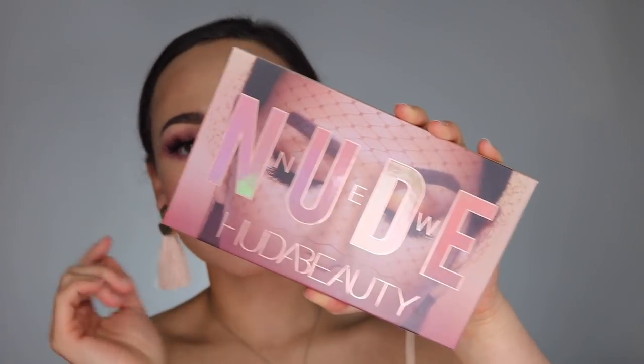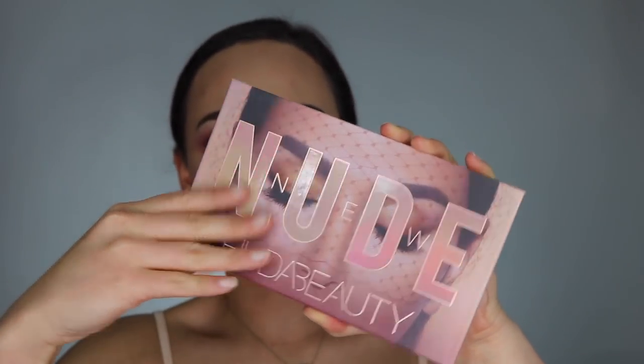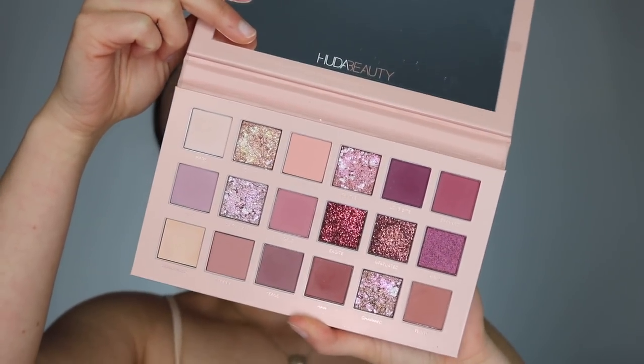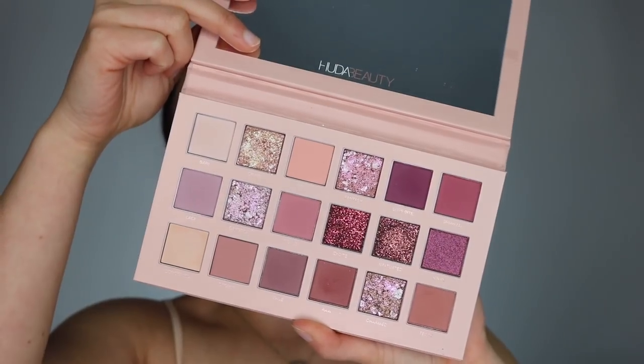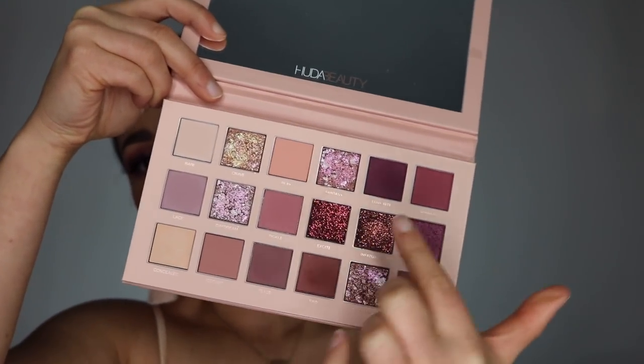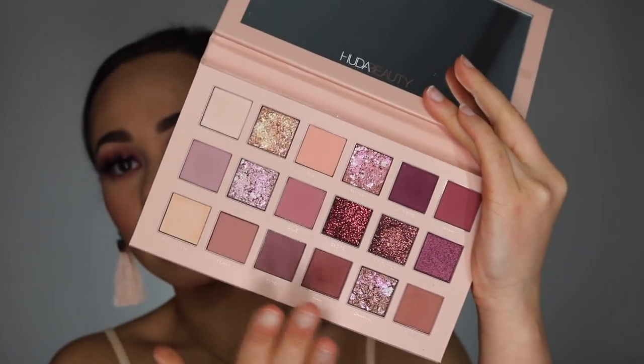But basically, you guys have probably seen this palette everywhere. I'm not gonna go too much into depth about the packaging, but I think it's really awesome that she had this in the 20% off sale. And I just was so intrigued by this palette because in all the pictures, it just looked so different. I've never seen a palette with shimmers that looked like that. And it's true, it really does look like this in person, which is absolutely insane to me. I couldn't wait to get my hands on this.